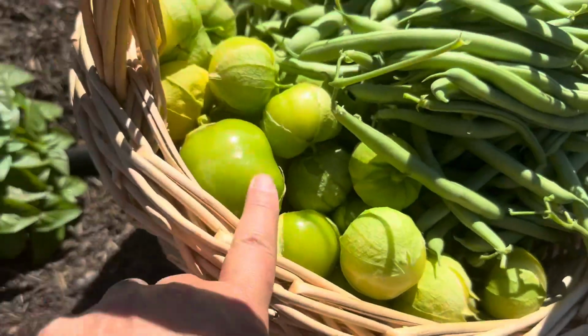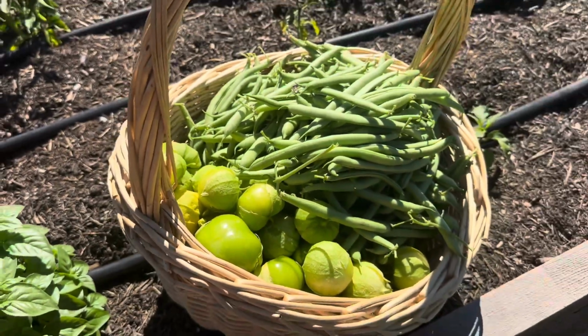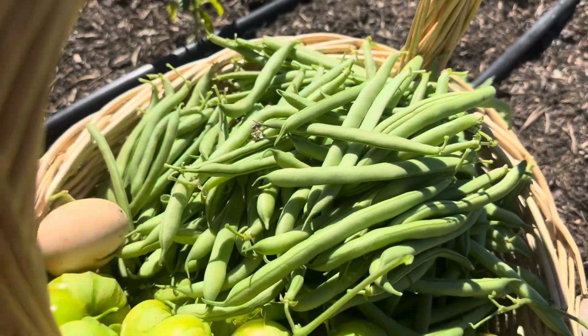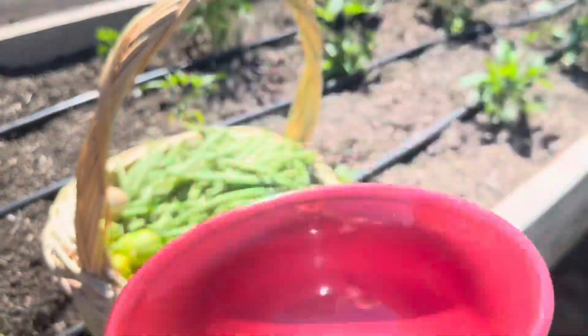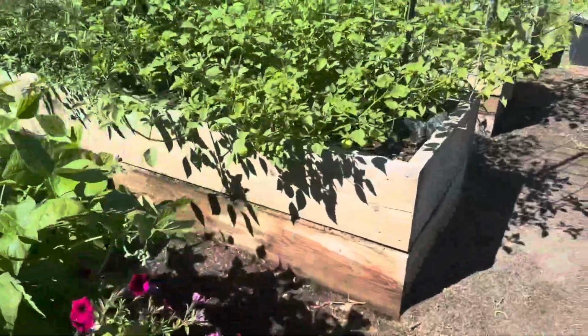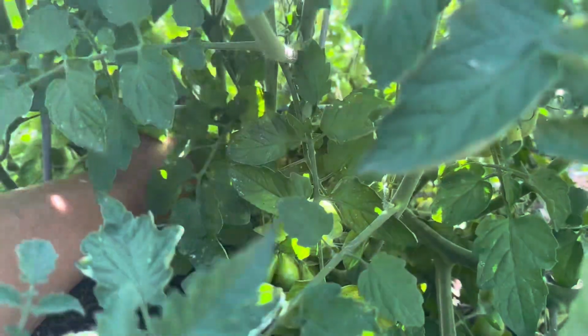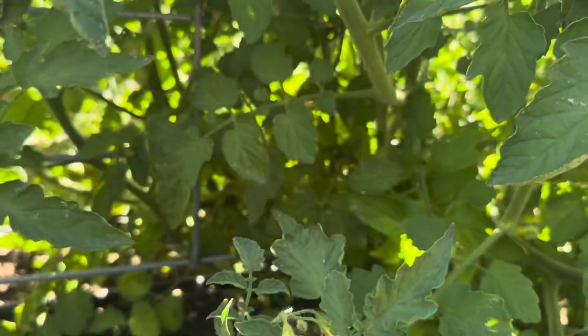Here's all the beans we got from that bed, and then I did get distracted by the tomatillo plant behind me, so I picked the ripe tomatillos as well, and we'll have some green salsa later this week. My one single egg that was not under a hen, so I threw that in the basket and emptied out that bowl. I'm gonna come over here and I'm just going to collect all the cherry tomatoes and saladette tomatoes that are ripe.